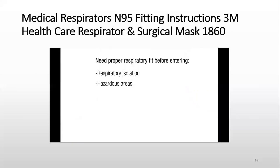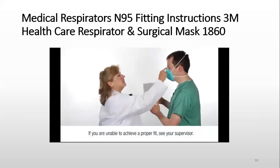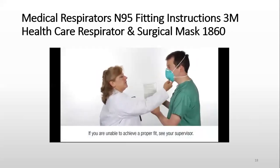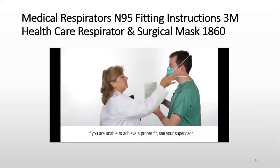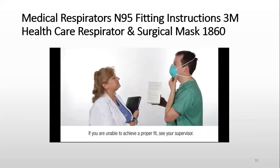Do not enter a respiratory isolation or other hazardous area where respirators are required until you are assured you have a proper fit. If you have difficulty achieving a fit, review the respirator user instructions located inside the packaging or refer to the instructions on the 3M 1860 Wear It Right poster to be sure that you are following the correct procedure. If you are still unable to achieve a fit, see your supervisor or representative from your infection control, employee health, or safety department. Do not enter a hazardous or infectious area.